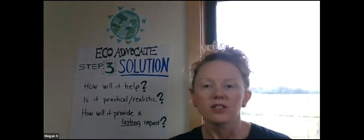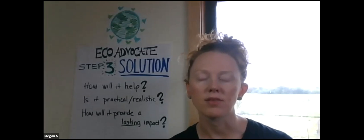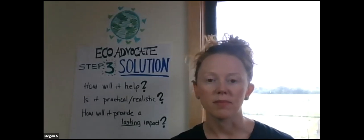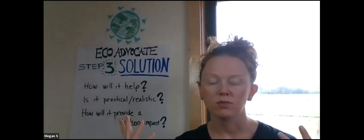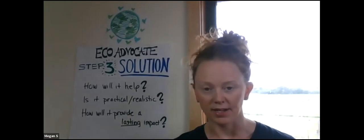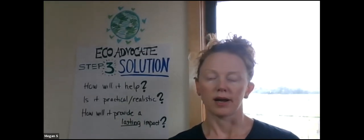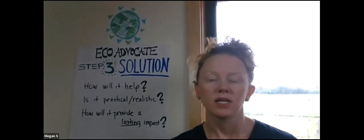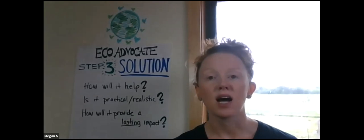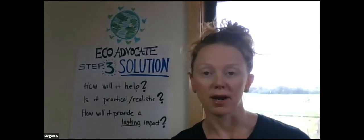All right. So this is step 3, as I mentioned, and the last step was about finding the environmental issue that you are passionate about, because as this is the Eco Advocate badge, we're ultimately working our way up to either a campaign or an event where we're going to speak to others. We're going to advocate for our issue that we're passionate about.